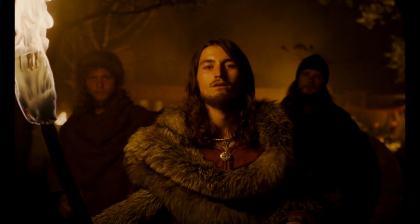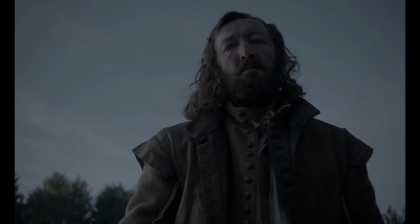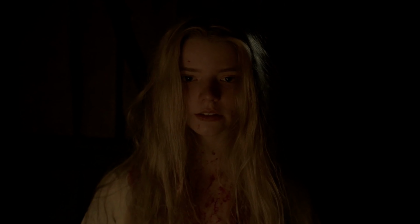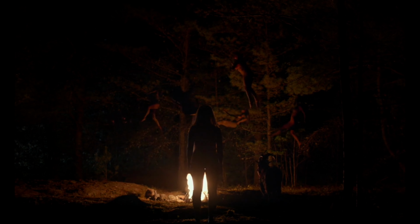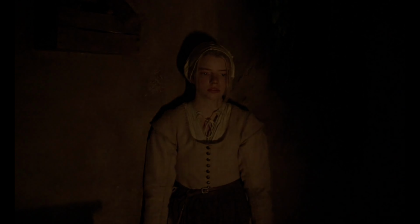Every argument within the family felt like a build-up to violence, even when nothing was happening. Every time someone prays, it feels like they're begging for protection from something that we don't understand. It's about what we expect to see, and by keeping the supernatural almost entirely in the background, he made it feel inescapable. This is the power of Eggers and his filmmaking, and what we didn't get to see in the movie. So, was The Witch just a film, or is it something more?